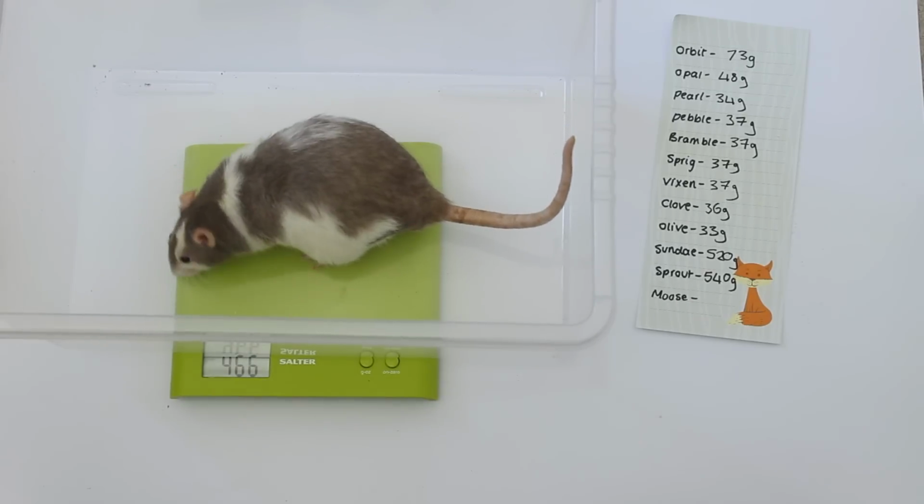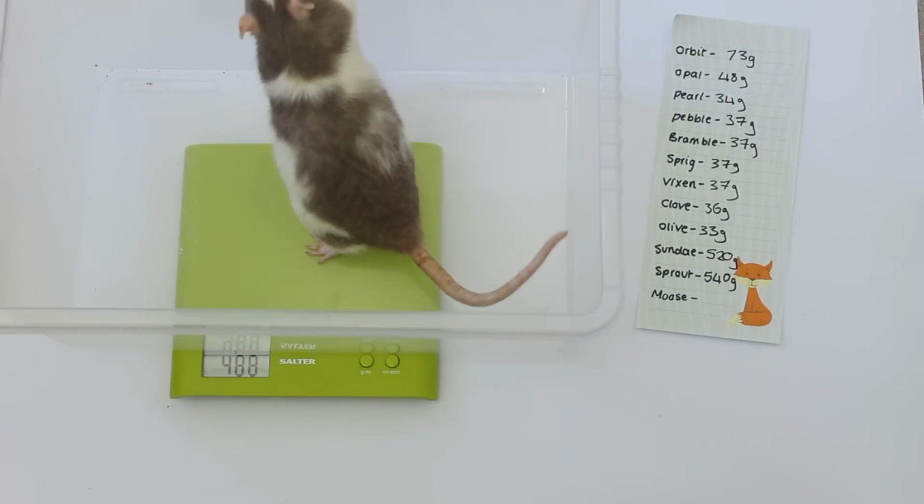Obviously their weight does play some part in it, so I do recommend weighing your rats on a regular basis just to check whether it's increased or decreased and keep an eye on it. But the best way to tell if your rat is overweight is by looking at their body condition.